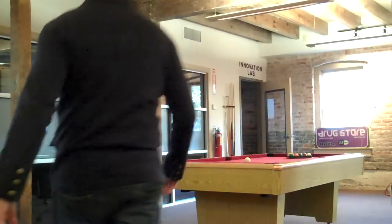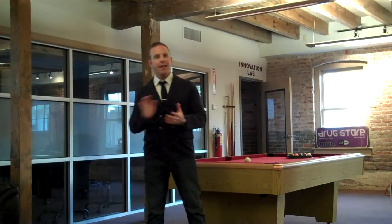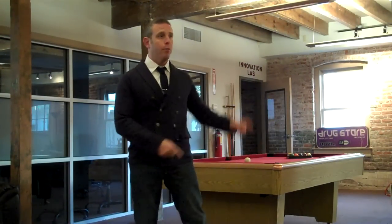Okay, well, we're here at the agency in Lambertville, New Jersey, and by the way, this is a 100-year-old glass factory that's been refabbed into agency space. You can tell it's an agency because there's a pool table right there, a beer fridge right there, and exposed brick. So yes, it's got all the agency trappings.